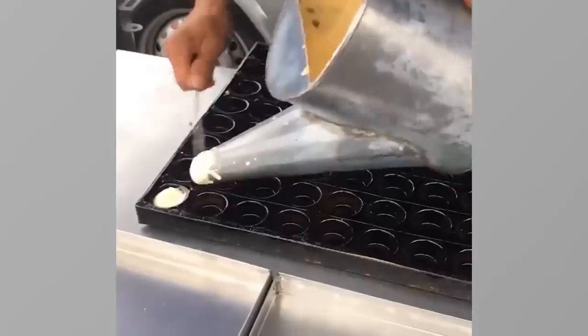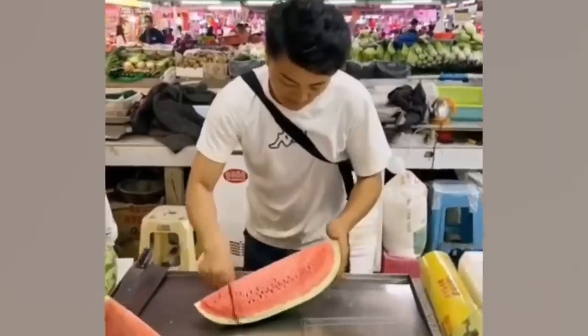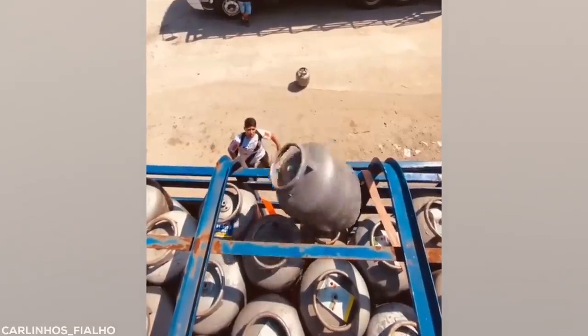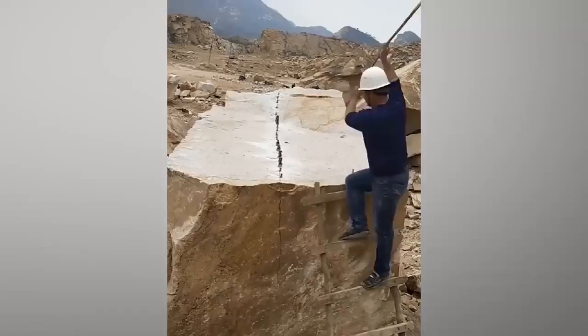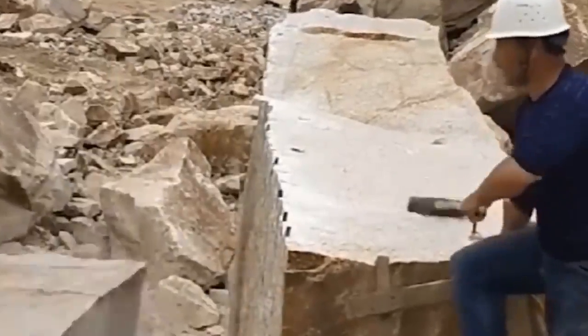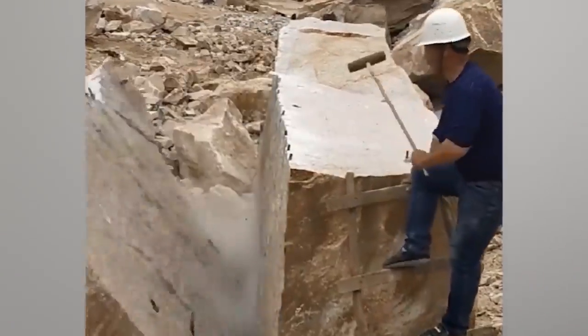These are the world's most skilled workers. The things they can do are unreal. With the amount of strength this guy has, it's a shame his day job is hauling around gas cylinders. This mason worker knows a thing or two about rock fault lines. Just a few well-placed strikes with a mallet and the giant boulder cuts neatly into two.